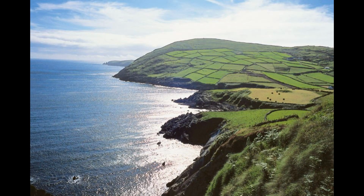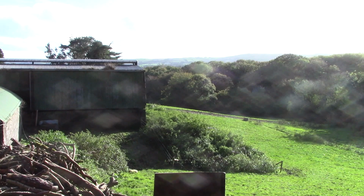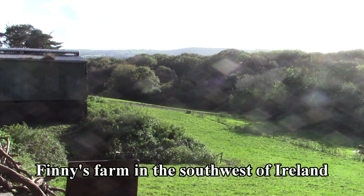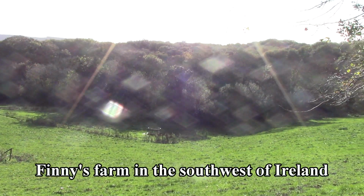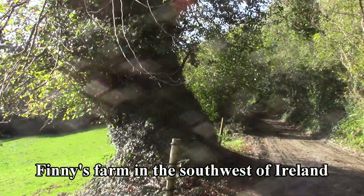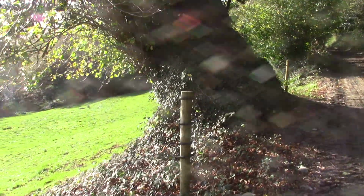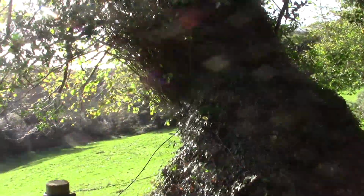Ireland is amongst the countries with the lowest forest cover in Europe, with only 11%. And just 2% of this area is covered with native woodlands. So I jumped at the opportunity when Finny asked me last autumn whether I and my horses could help him pull some timber out of his mature oak and beech woodland on his farm.